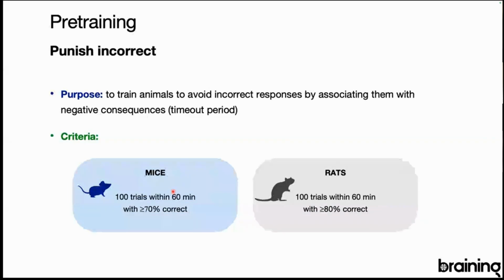So what's the purpose of this stage? We try to teach the animals that touching the wrong area of the screen leads to some kind of negative consequences and delay. So this phase adds punishment to discourage the animals from making incorrect choices and helps improve task accuracy to get them ready for the test phase.